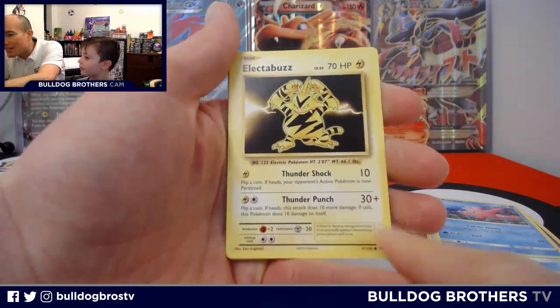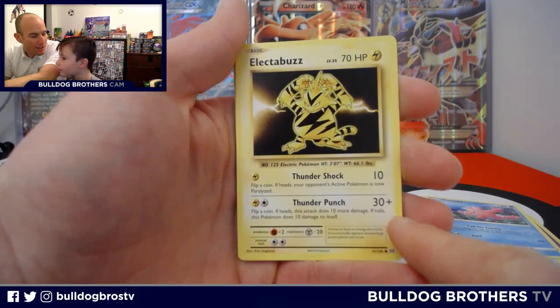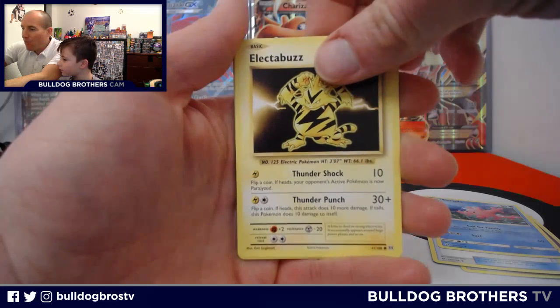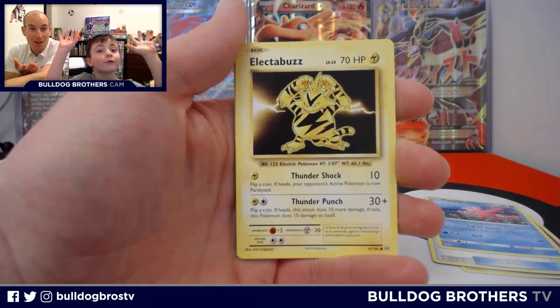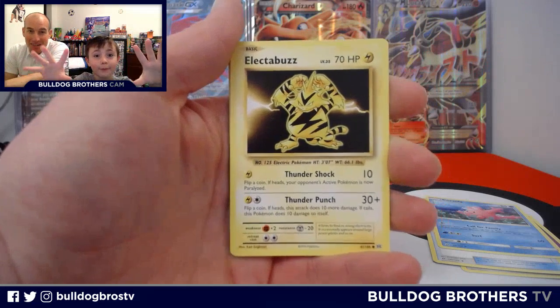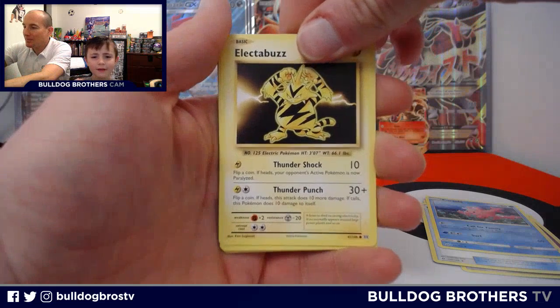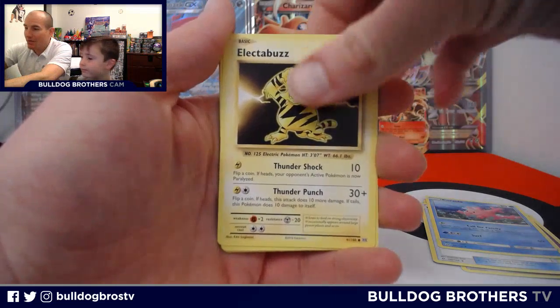I swear, this is... I'm pretty sure, is this Evolutions? That might be Evolutions. Weird. I've never seen this. Granted, we haven't been collecting Pokemon that long. I was freaked out when I saw that. I'm like, wait, I think I was opening Sun and Moon. Yeah, we haven't been collecting Pokemon that long, but I've never seen this in all the packs.